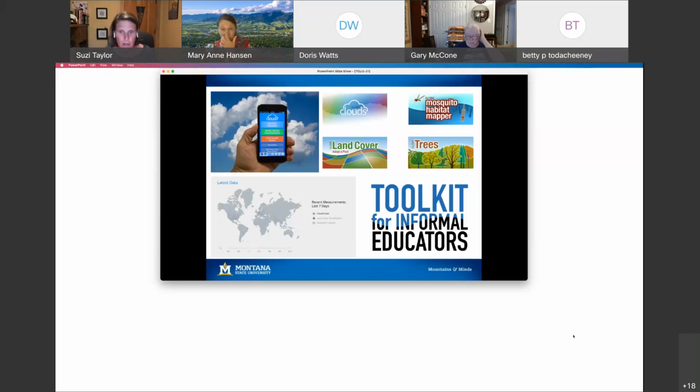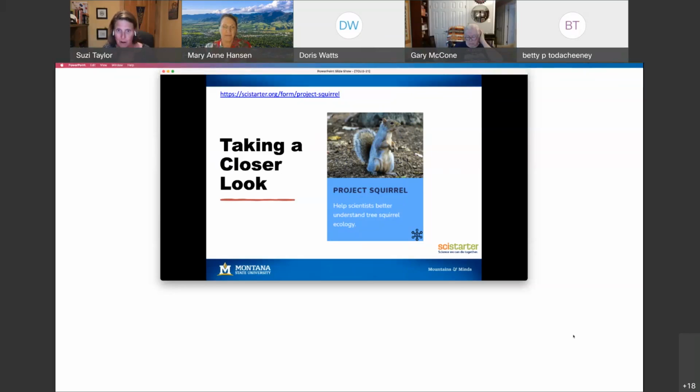I'm going to show you one more example here, Project Squirrel. This is a pretty fun one because I think squirrels are almost everywhere. So anybody who does this project is basically just counting squirrels. If you see one, you can write it down at the moment and put it in the app later, or you can pull out your app at that moment. You can take a picture of it if you can get one.